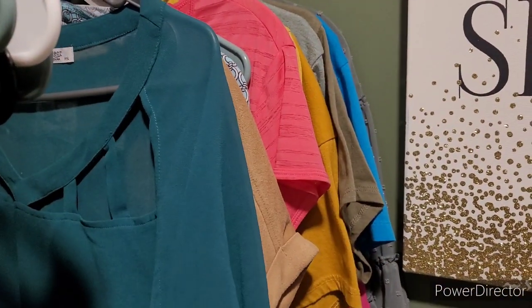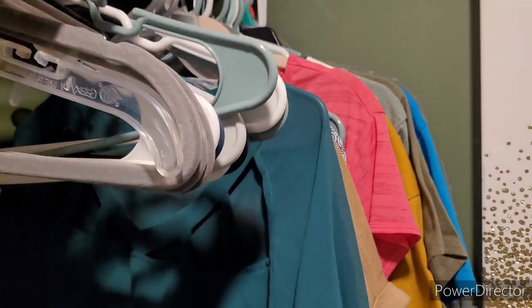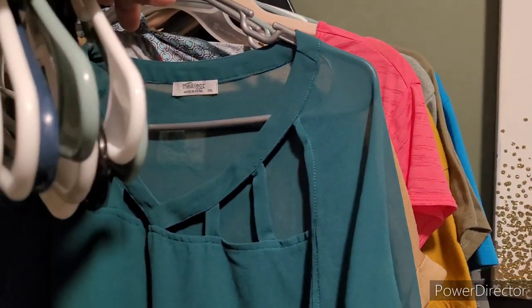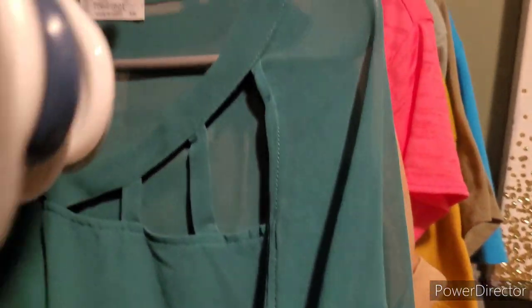And then over here, I'm also working on my clothes section. This is one of my little areas. So I've been taking down. Ooh, what am I stepping on? Oh, not my shade. Ooh, okay.